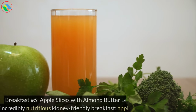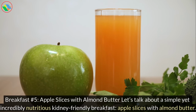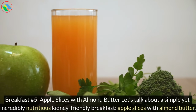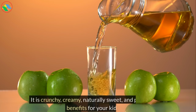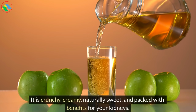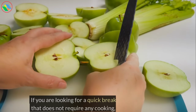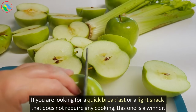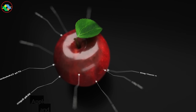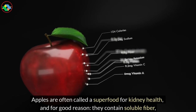Breakfast number 5, apple slices with almond butter. Let's talk about a simple yet incredibly nutritious kidney-friendly breakfast, apple slices with almond butter. It is crunchy, creamy, naturally sweet, and packed with benefits for your kidneys. If you are looking for a quick breakfast or a light snack that does not require any cooking, this one is a winner. Apples are often called a superfood for kidney health, and for good reason.